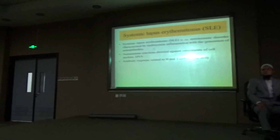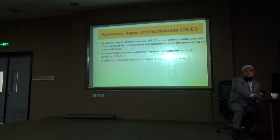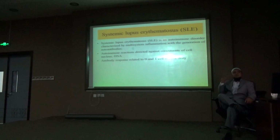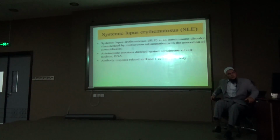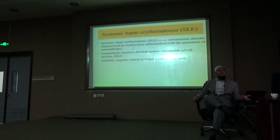SLE, systemic lupus erythematosus, is an autoimmune disorder characterized by multi-system involvement. When there is an antigen antibody complex moving in the blood, which part of the body will it go to? Everywhere. It will go to the lungs, the bones, the muscles, the joints, the kidneys, and the skin, because it is moving.